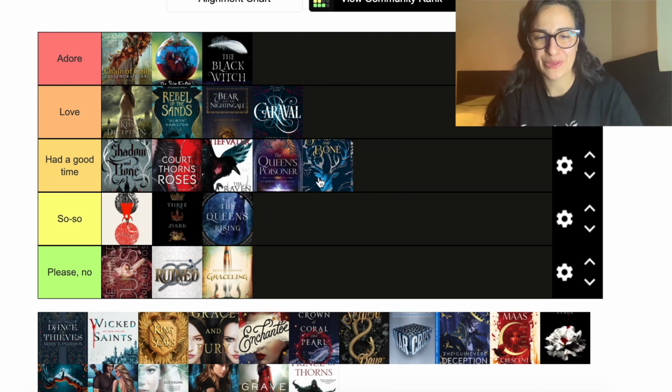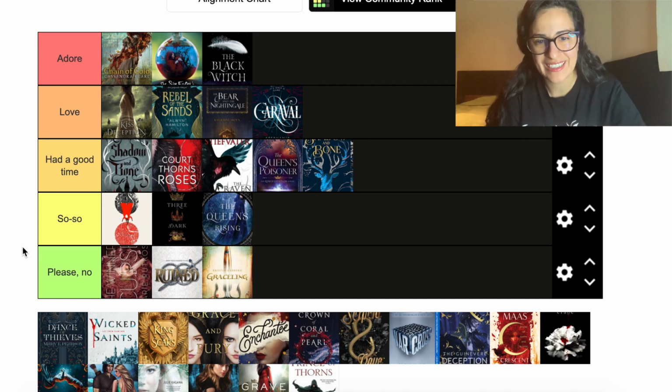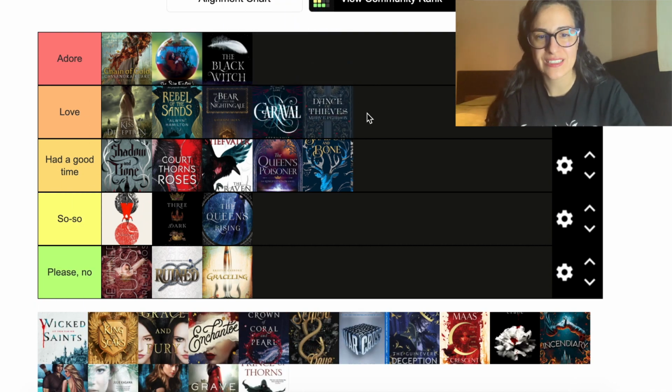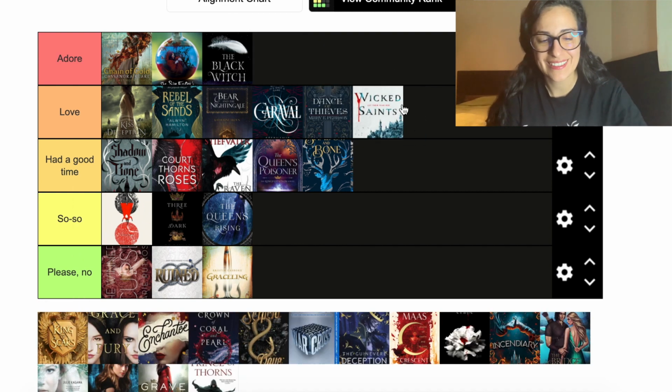I know that it's very popular for people to hate on this series at the moment, but I really enjoyed it, even though the Russian-inspired elements of the story were not very accurate, but anyway. Dance of Thieves, definitely love. This is a duology, and it's a continuation of the Remnant Chronicles. I think both series are absolutely solid. Wicked Saints, love. Definitely, I found this series very intriguing, and I really enjoy the characters as well.